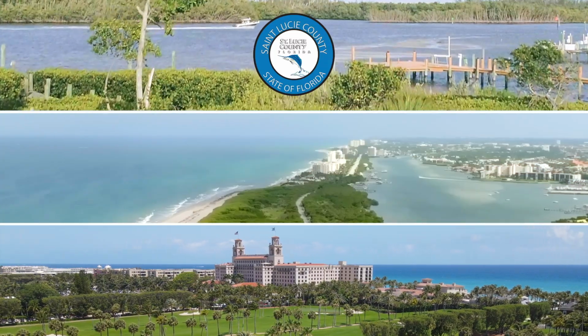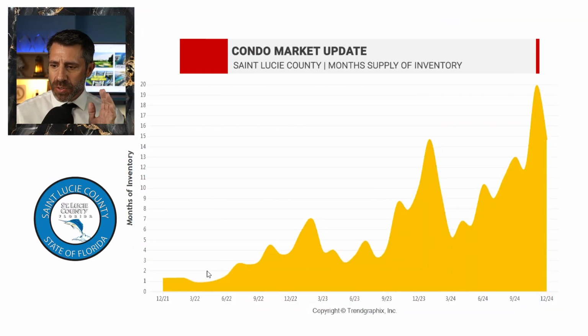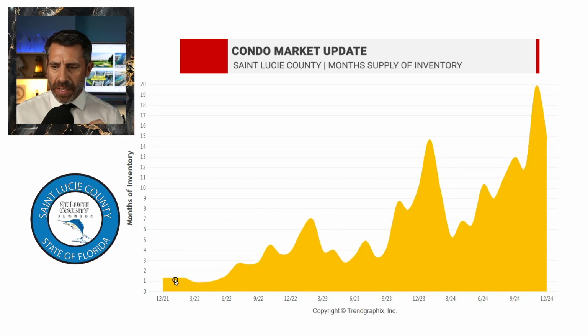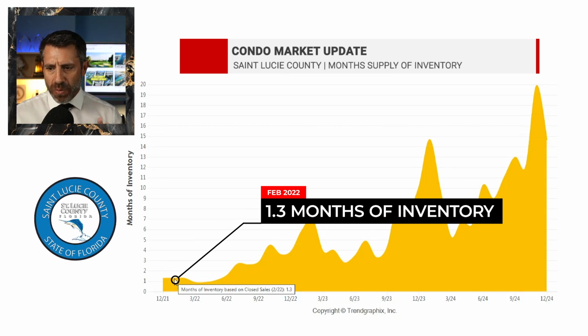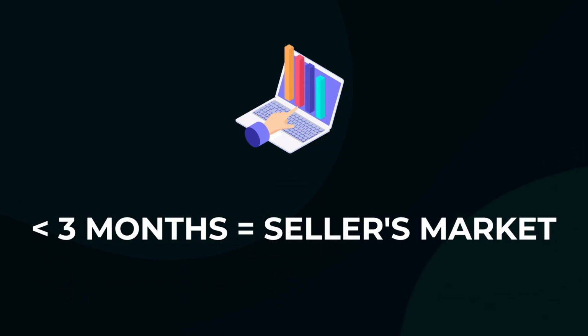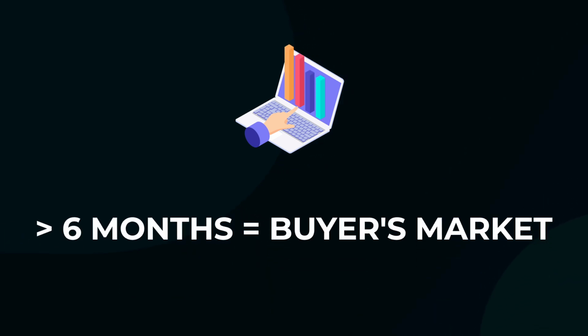All right, so the first thing we want to look at here is we're going to go from north to south, St. Lucie, Martin, and then Palm Beach County. Now, this goes back 3 years. You can see right here, this is the month's supply of inventory of condominiums. I know you can't see the numbers on the graph, but I'm going to show you as I highlight them. You can see the month supply of inventory back in February of 2022 was 1.3 months of inventory. Again, under 3 months of inventory is a seller's market, between 3 and 6 is neutral, and over 6 months of inventory is a buyer's market.